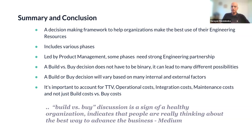It includes various phases, and some need strong engineering partnership, but as we discussed, the outcome or the recommendations that you can make don't have to be necessarily binary. And by the way, communicating early that these are all possible options will also help you in getting the support and the buy-in from engineering as well, because they don't see it to be just a buy versus build, but there are many possibilities. Also, the open source option is going to be pretty attractive for internal engineering team.